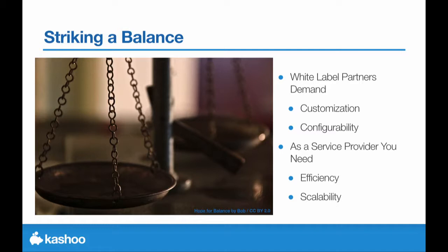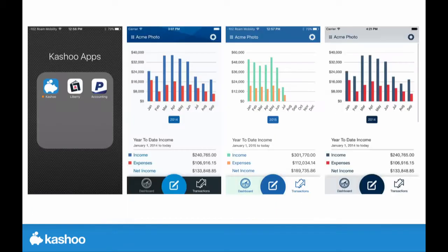I think the biggest thing is figuring out how to strike a balance. There's a natural tension because your partners want something that's been customized. They want to configure it to be their own, like they built it in-house, but they've chosen to partner with you. And as a service provider, you have different needs. You need efficiency; you cannot have developers being ineffective because they have to copy and paste and redo things for each white label. From an infrastructure perspective, you can't just be spinning up tons of servers to support these new white labels. There needs to be a way that balances the needs of the provider, you, and the partners that you're looking to white label.